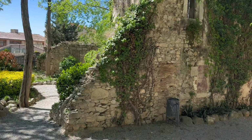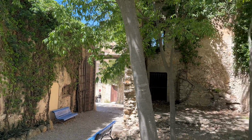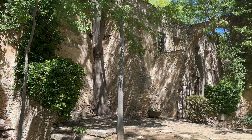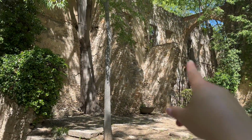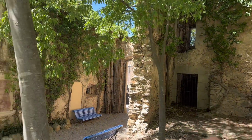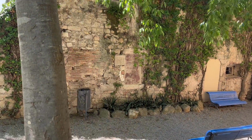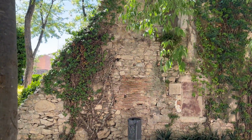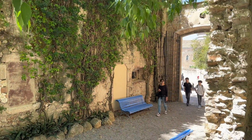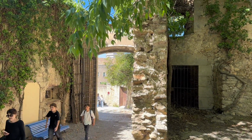So this garden is also known as the German Gardens because during the Peninsula War, they were actually stationed here, and you can still see the barracks where they used to live in. There's the door. Look at this one here. And there's the entrance to their German gardens, or Jardín de Alemanes.